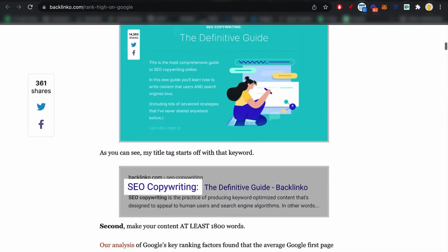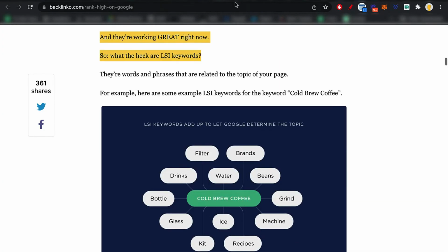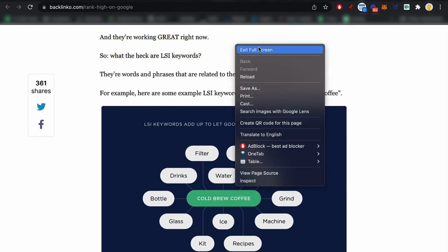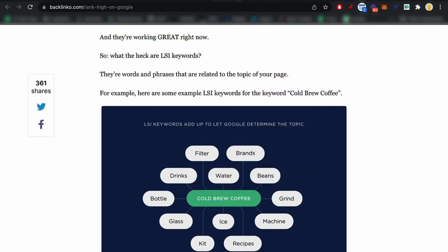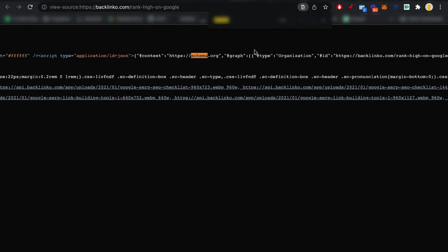Step 1 has a bunch of text. Step 2, again, text, images, blah, blah. So if you do inspect, view page source, you can see that there is actually some schema. As you can see, you have different types of schema.